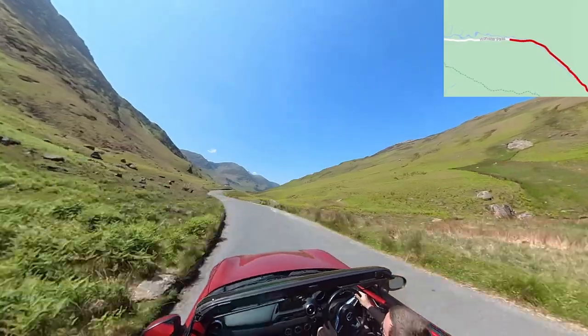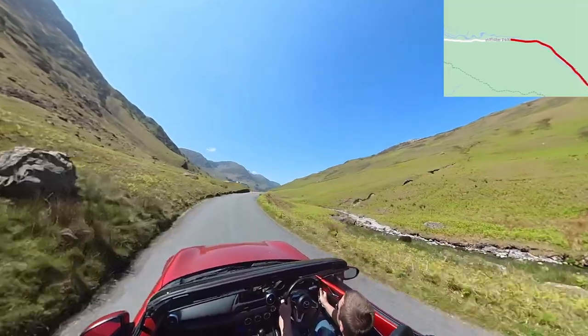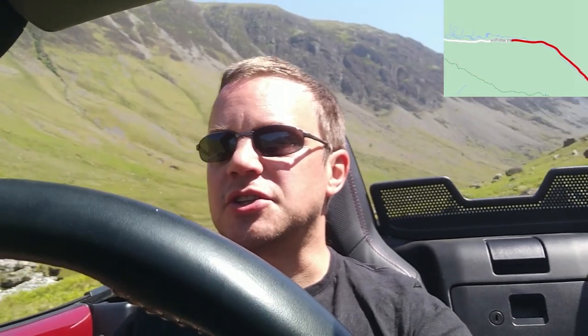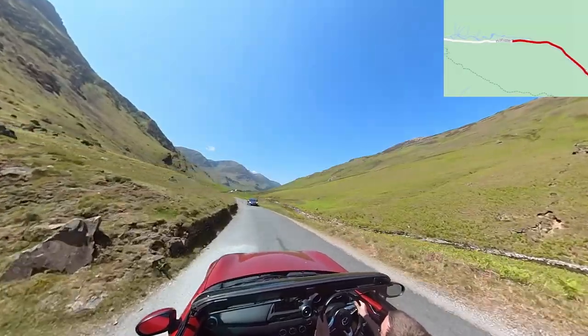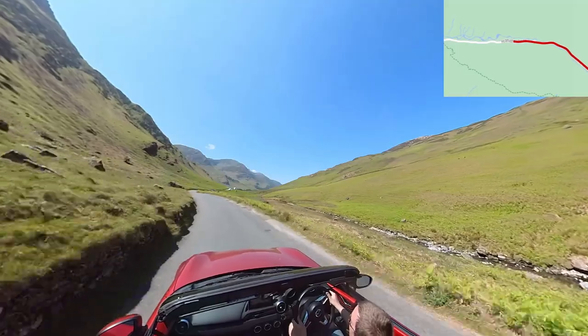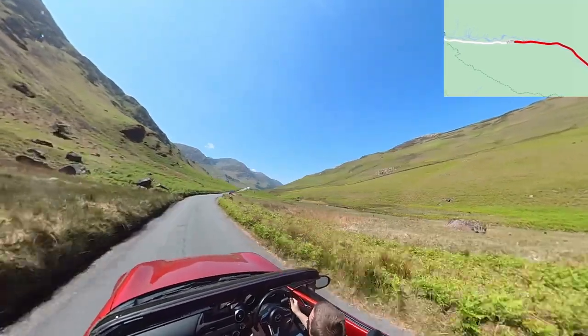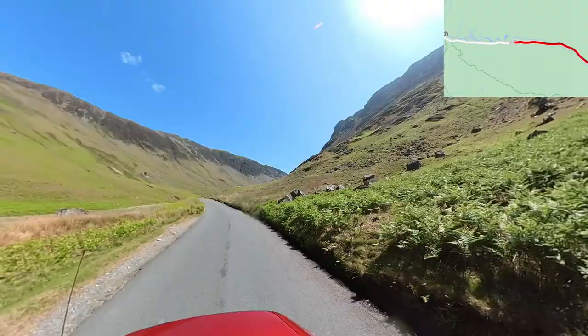Now we've got a blind corner coming up, so I do need to slow down a little bit. But in general, it's just such an open road with such good visibility. There we go. As I say, a blind corner, but there's another car. It's fine. But now I can see another couple of turns ahead of me again, so I can put my foot down a little bit. And as I was saying earlier, it's not about the speed.